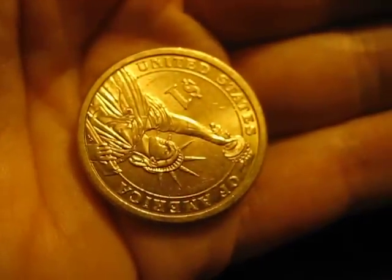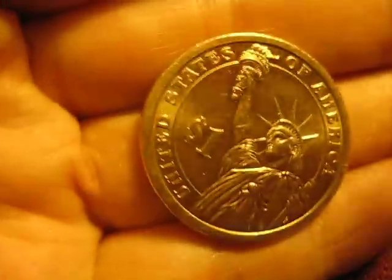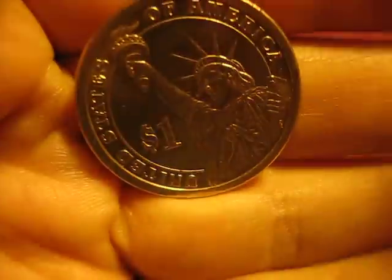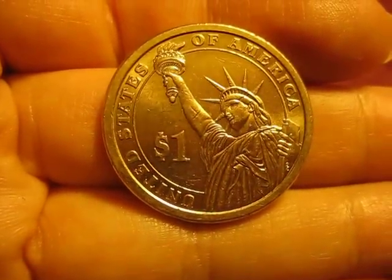See? Look at that. Now I'm going to put it right side up. See, there's how it looks. United States of America, $1.